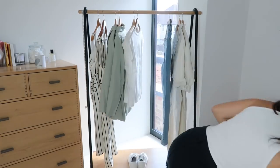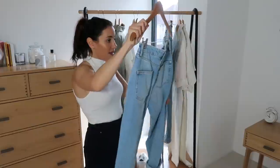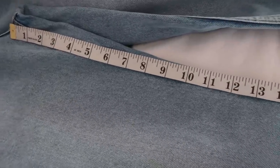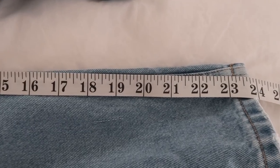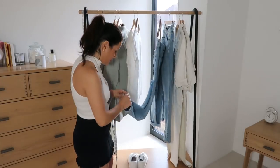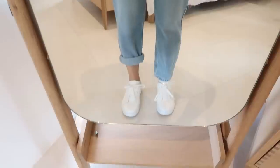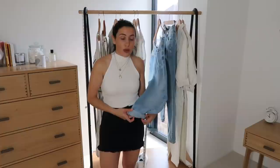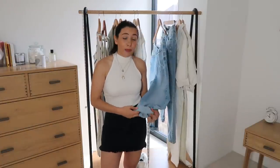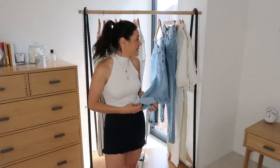Then, with the petite pair, from the inner leg to the floor, 24 inches, perfect. So if I roll that up times two, that should finish on me at a nice place with a pair of white trainers and probably a white tee, just keeping it basic.